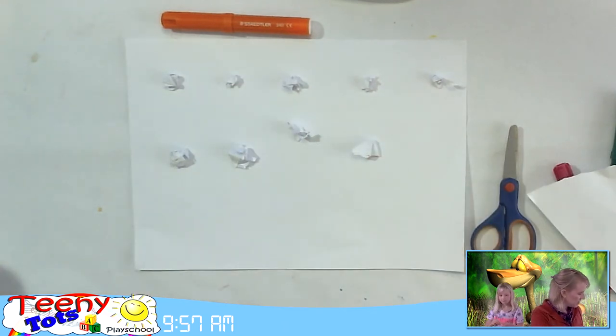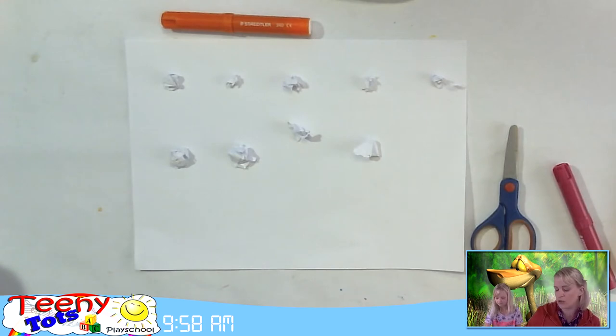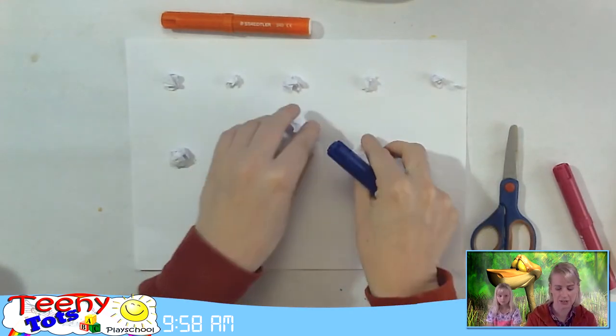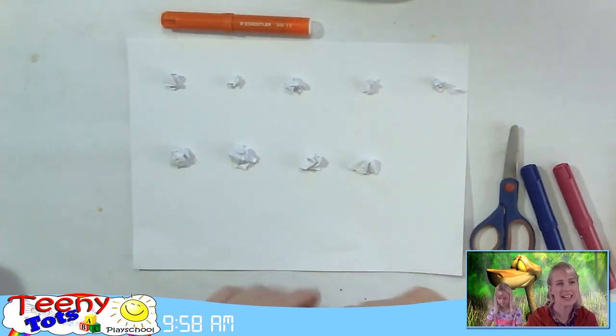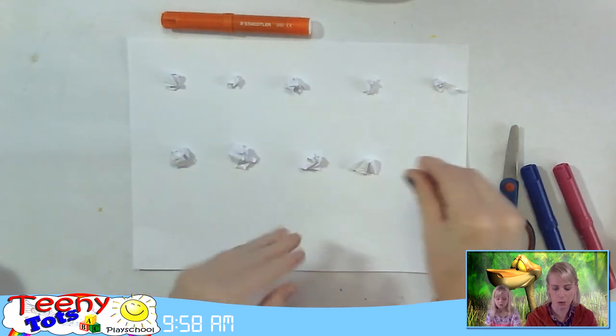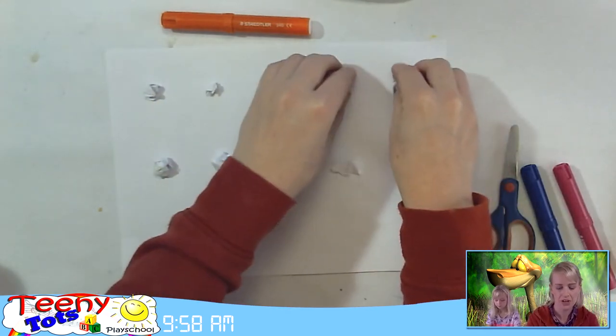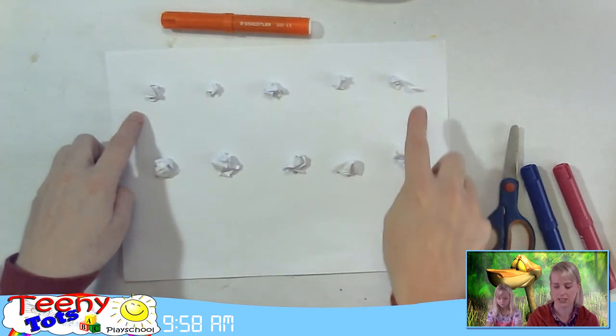Okay. And then you need one other paper to put it on. And you need some colors. Okay. I'm going to use a blue. So if you have a blue, that will be great. If you don't, it's absolutely fine. Okay. But I would like you to try and copy my patterns. Okay, can you see we're tearing and making little balls? Okay, so make sure your paper balls are in a line, more or less.